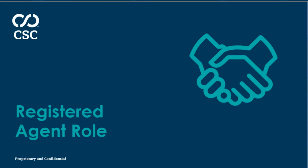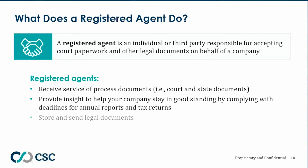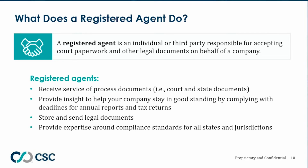Thanks, David. And probably many of you on the line with us today already know what the role of a registered agent is, but we just want to clarify that to make sure that we're all on the same page about the purpose of your registered agent and some of the services that a registered agent can provide for you. Commonly, a registered agent is some kind of individual or third party that's responsible for accepting your legal documents on behalf of your organization. Those could be state and court documents.